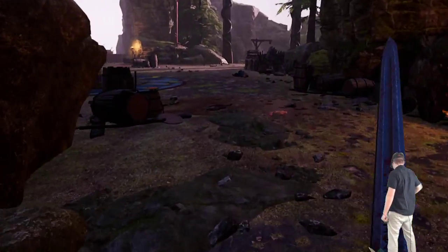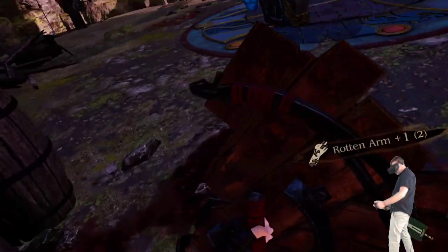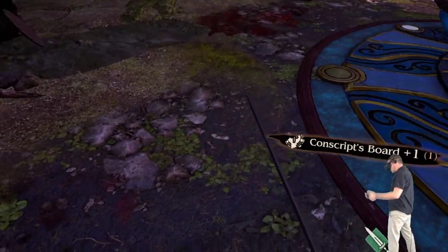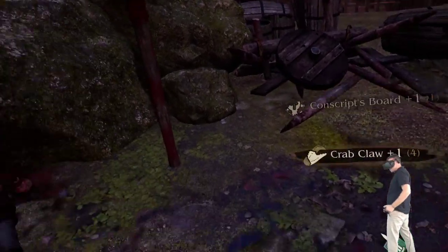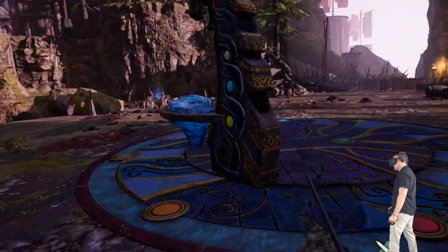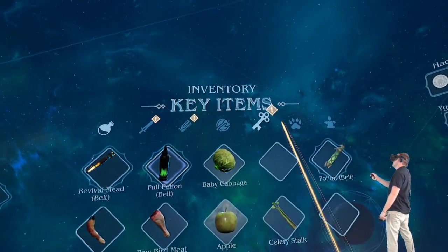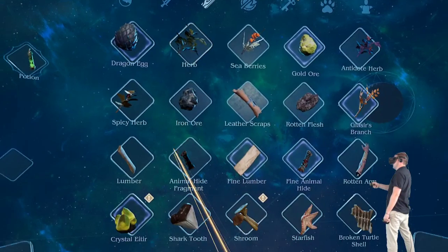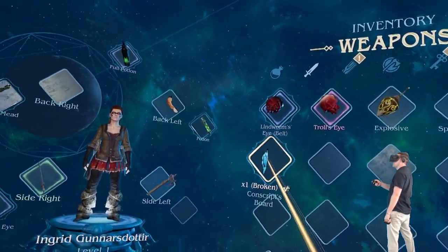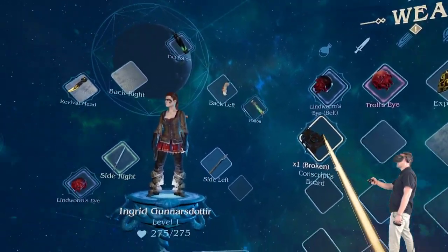Alright, let's boogie. Do I want this flesh? I guess I'll take it. Oh, there we go. Now, how do I equip the shield? That's interesting. I guess you got to bring it to your inventory. You can't just equip things on the fly. Like, I would have to go here. Did I just get rid of the shield? It'd be under weapons, right? Oh, look at this. So how do I put it into a certain slot over there?